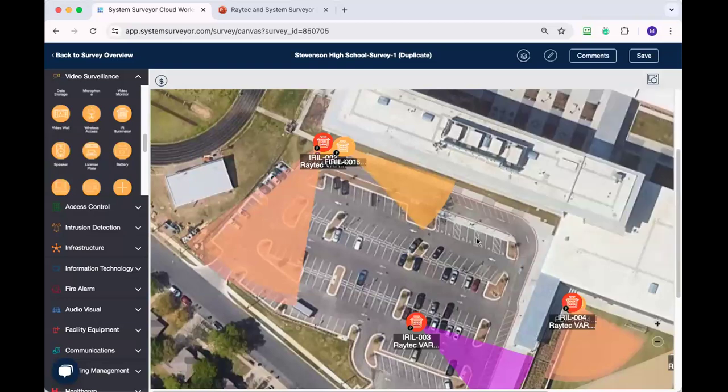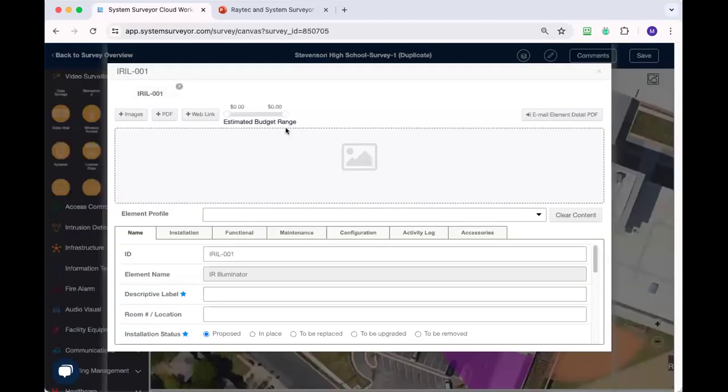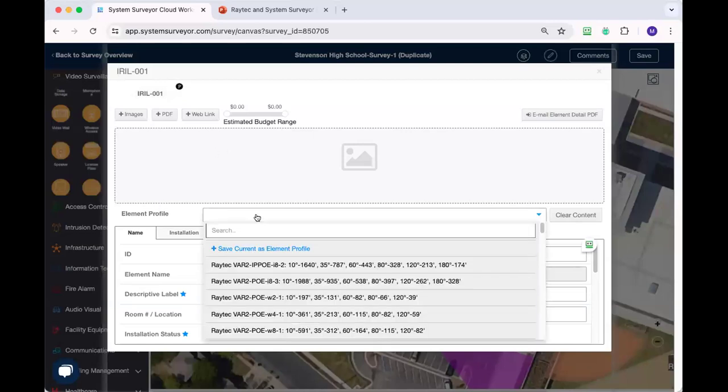Okay. And now because we know what our angle is and we know what our distance is, click on the illuminator again, and we want to click on attributes. If you do the drop down from element profile, you can see there's a whole bunch of different ones on there. But to make life easier for us, the search really speeds things up, because we do have a lot of units in there.